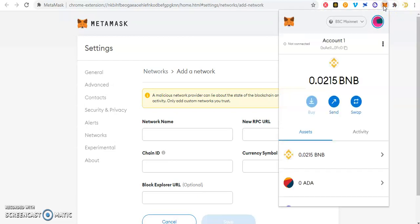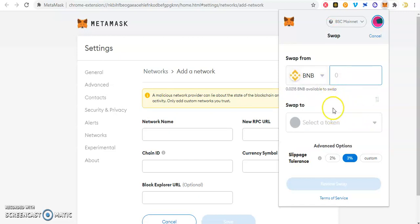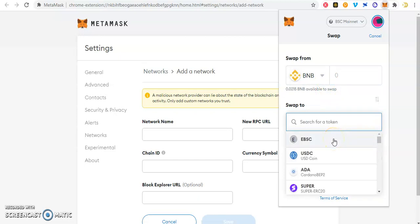The next step is to send BNB to your MetaMask wallet, which the address is up here. You copy that. That's your BNB address for your MetaMask wallet on the BSC mainnet. This is where most people do not know how to do this sort of stuff. So you copy this and transfer BNB, and it'll show up in here. Then you've got to swap your BNB for the EBSC token.